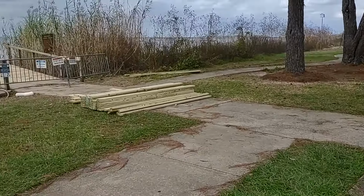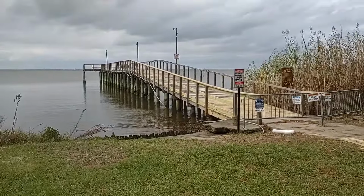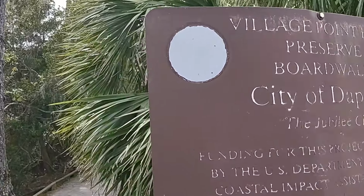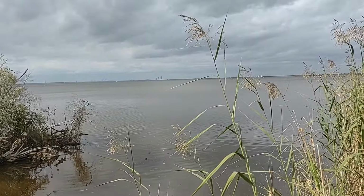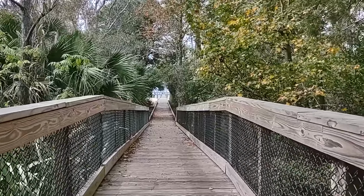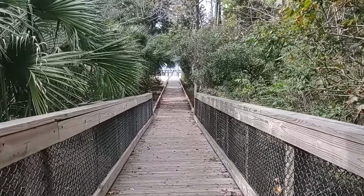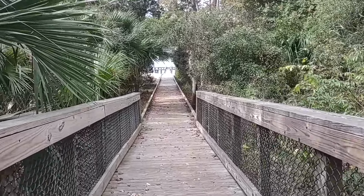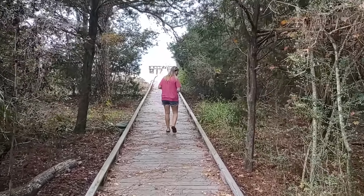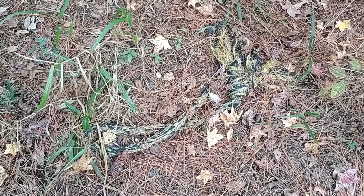They're doing some work here on the pier. So that's it. Time to turn around. Look, there's a cardinal. Snakes down there. I found a snake. That's your Ropibus maximus. Yeah, rope snake.